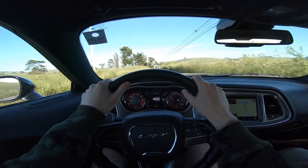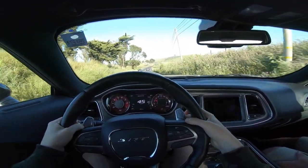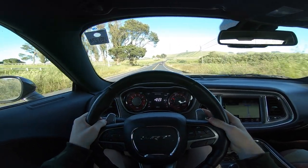That's the Dodge Challenger SRT Hellcat. A lot of fun. Very fast. Not fuel efficient, but a lot of fun.